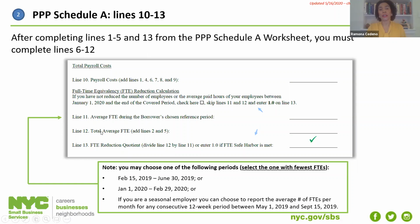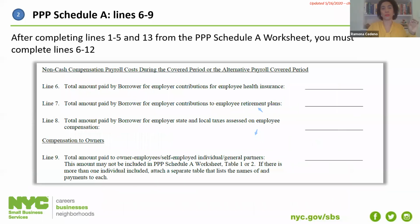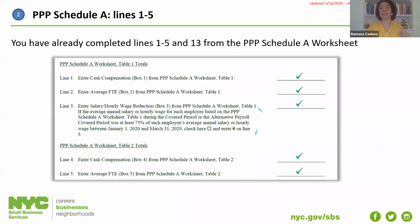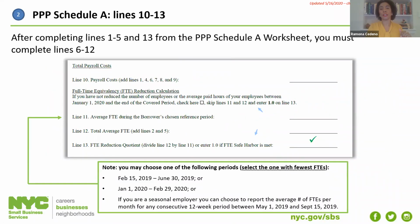And then in lines 11 and 12, you're going to say, how many employees did I have during the period that I chose? Let's say 8. And then what are my total employees that I have today? Now in the total, line 12 is coming from those boxes, right? Because in those boxes, we had a column that says FTE equivalent, and the second box had the same thing. You're going to add those two up. I'm going to show you back here. So this column here, FTE, and FTE over here, the sum of these two is what is the today. And that's what you're going to enter here, line 12.